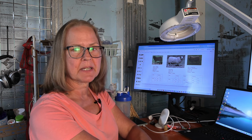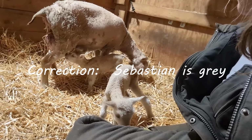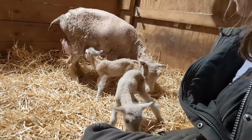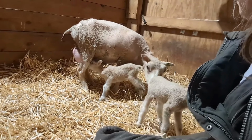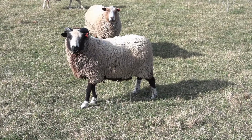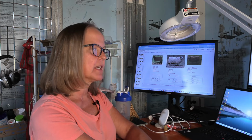The next lambs to arrive were out of Lucia and Sebastian, a white ram and a white ewe. So all through lambing, my pretty clear goal out of Sebastian was to get a white ram. I like Sebastian's body. I like the length of his body, and I also like his fleece. It's really nice. He's got great structure. So there's a lot I like about him.